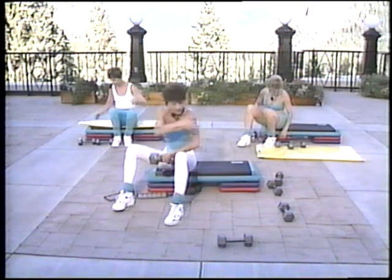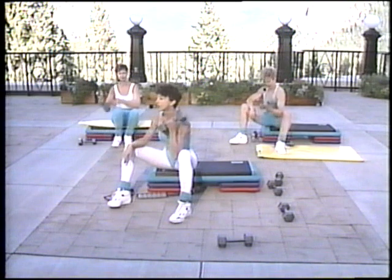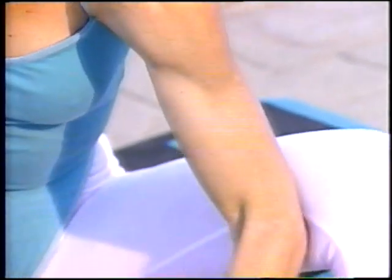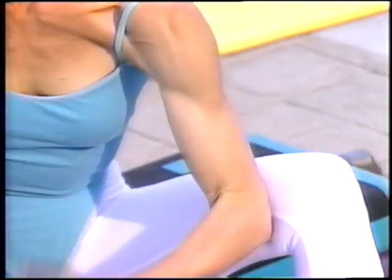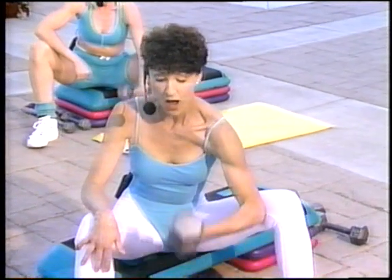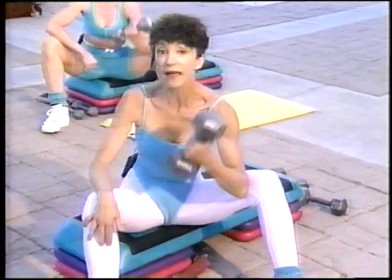Okay, did triceps, do biceps. The main thing that I want you to do is brace your arm. Now, this is full range of motion. Watch what we're going to do. We're going to do full range once. So we're going to go up and up, and now we're going to go half range. Up, down, up, down. Full range.